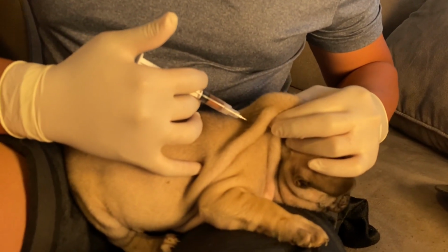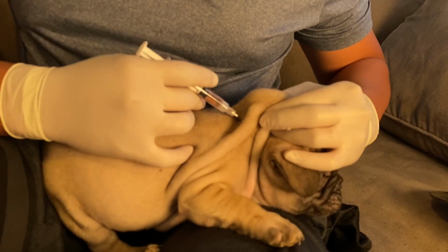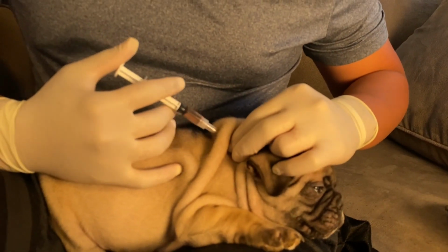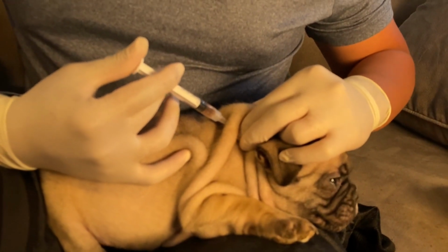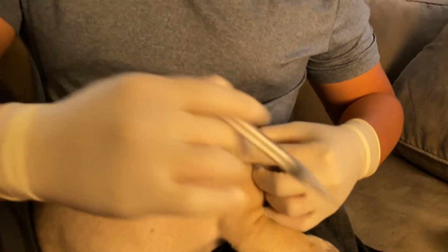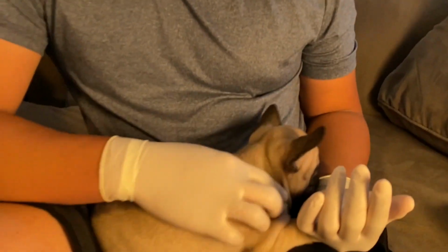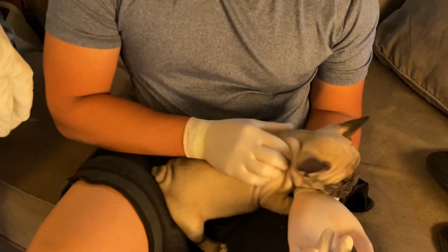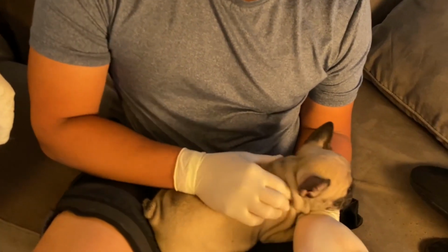So when I inject, right? When I inject, it's gonna hurt a little bit. Yep. And I can feel it too. I'm not inside the meat. And then I'm good. Take it out slowly, and that's pretty much it. And then you're just gonna give them a rub. I'm not touching the injection site, just rub it around there. And then yeah, it should be good.